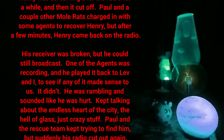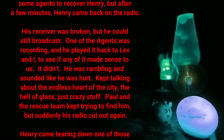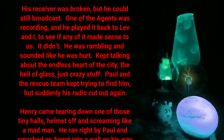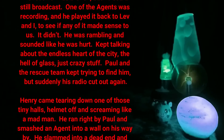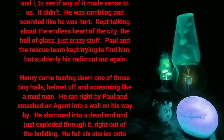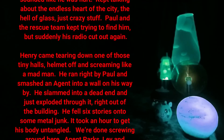One of the agents was recording, and he played it back to Lev and I to see if any of it made sense to us. It didn't. He was rambling and sounded like he was hurt. Kept talking about the endless heart of the city, the hell of glass, just crazy stuff. Paul and the rescue team kept trying to find him, but suddenly his radio cut out again.